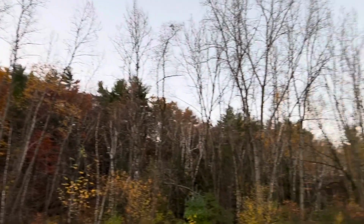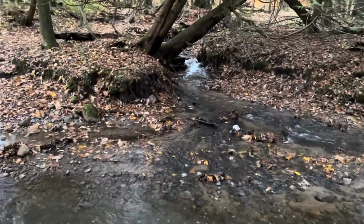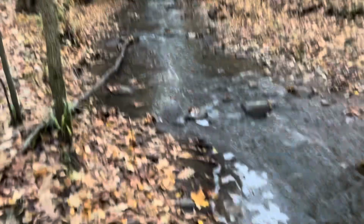And a lot of the trees are bare already back here. Obviously you can see up in the crest there we have a lot of colors, and over on this side too, quite a few different colors. It's really beautiful back here. See what the creek looks like here. I think I might do the crossing.